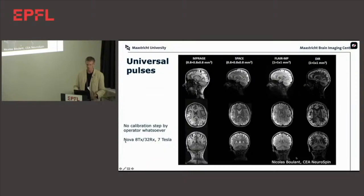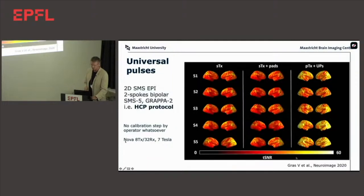And if you want to do pTx in a more clinical or clinical research kind of setting, I think this is what you want to do. So just before finishing here, they came to Maastricht for a few days and we did some experiments where we used universal pulses which are designed slice by slice. And that's nice, right? We can actually do 2D EPI with a Human Connectome type protocol, really highly accelerated, like multiband 5, with slice-specific shims mixed into each of those multiband pulses. Kind of a complicated story again in terms of engineering. I'm not saying we did that in a few days, and the work was done in Neurospin mostly. But anyway, what comes out is very nice SNR using those universal pulses, much better than what you could get in a record acquisition with the Nova coil.